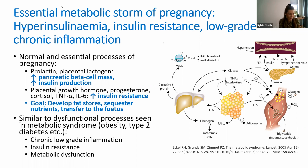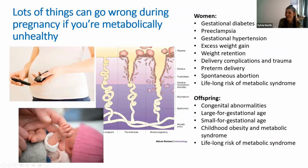So if you take a deep breath, I'll move on from the physiology, but my technical brain finds that really interesting. Essentially, if you have this metabolic dysfunction and go into pregnancy, lots of things can go wrong if you're metabolically unhealthy. We talked a bit at the beginning about gestational diabetes, but there's a lot more. I first got into this topic really interested in gestational diabetes, but I quickly learned about blood pressure abnormalities that can occur. Insulin also raises blood pressure, which is why we see hypertension with obesity and diabetes in metabolic syndrome.